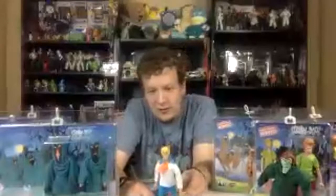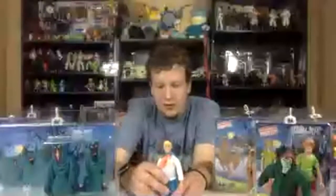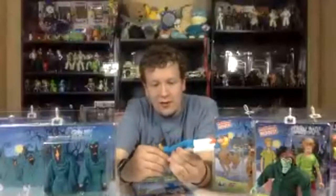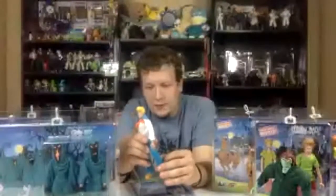I like how they got his face. It's a good 3D version of a 2D character. I think I messed up his boot because now he's not standing on it right. Oh well, he'll be all right. But yeah, this is probably the best one out of the two I've opened. He looks pretty good, actually.